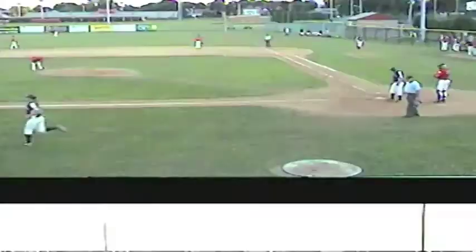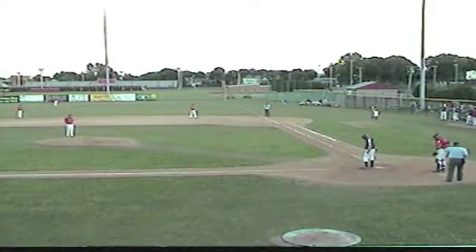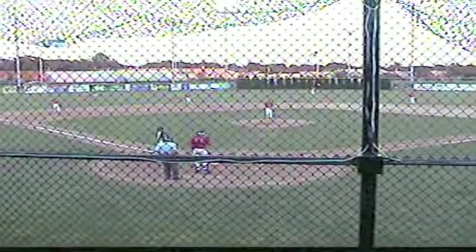Leading off, just joining the team today, the center fielder from James Madison down in Virginia. That is Alex Foltz, who was 1 for 2, had a RBI single back in the first inning, a stolen base, and was caught looking.